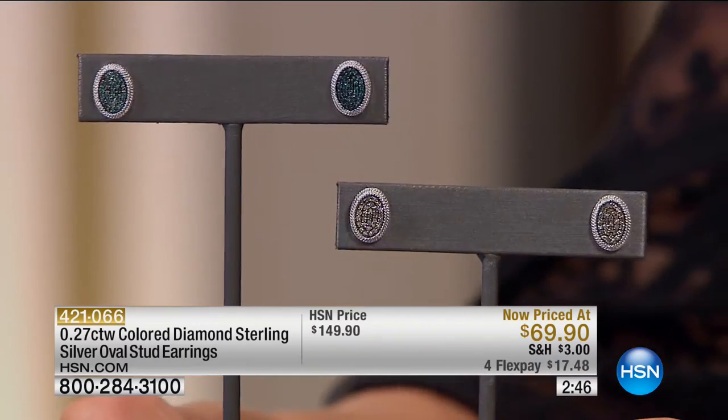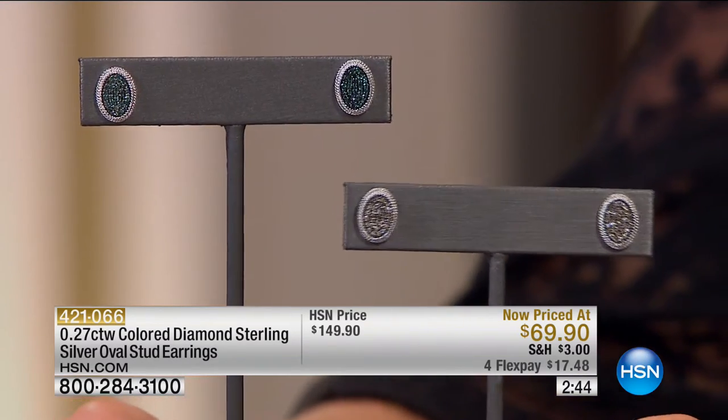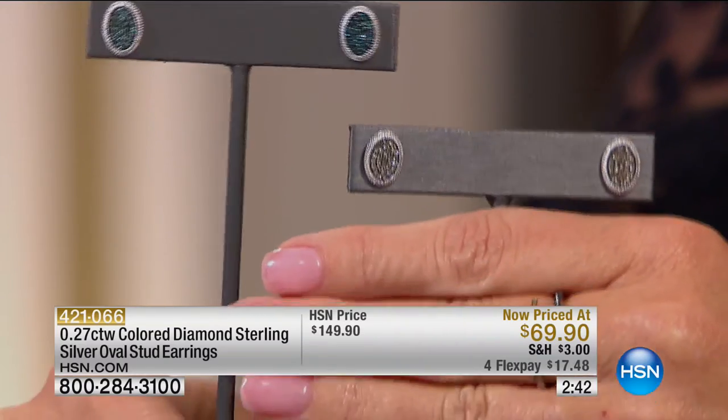Beautifully crafted, but again, oval. The elegance of ovals, the sparkle keeping it by your face. Ursula, whenever you hear the word diamond, I see a little sparkle. I see the face move just a little bit, because that's what happens to all of us. When I say diamonds, we feel differently and our face shows that energy. You show that energy.